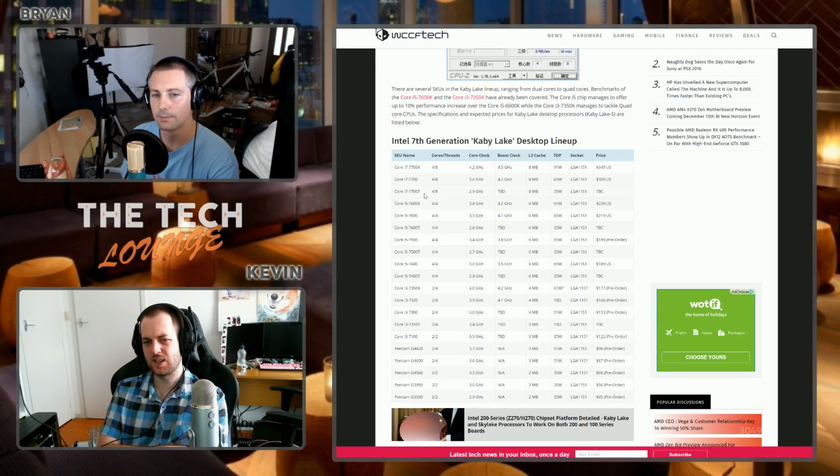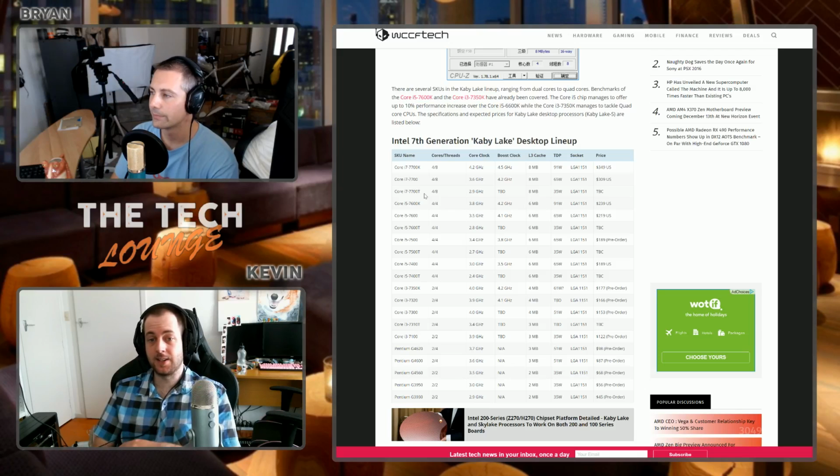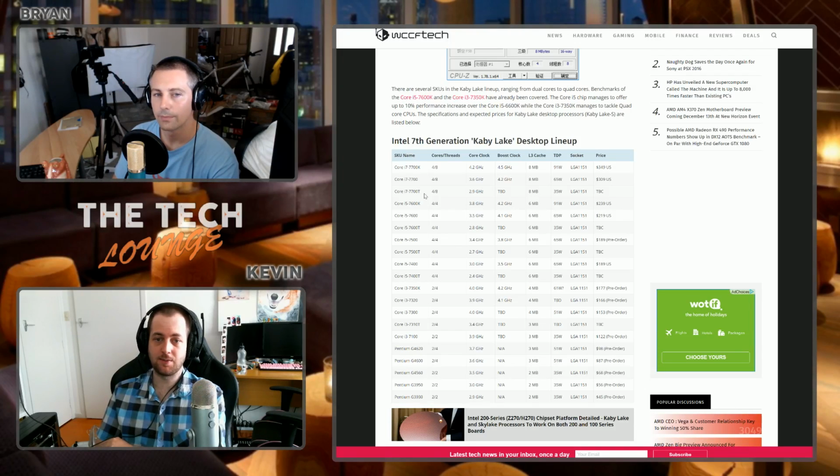Exactly. And I think the biggest seller is going to be the little i3, the 7350K. So that's a little unlocked. Yeah, I really think it's going to do extremely well. It's a little 2-core, as you can see, with 4 threads. That'll be fine. Yeah, I know you're on that side, but I'm on the team of more cores, baby.